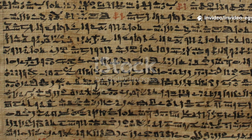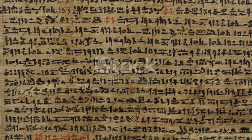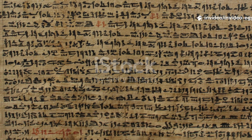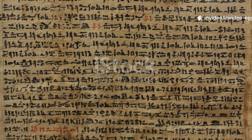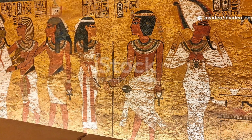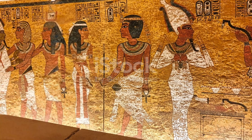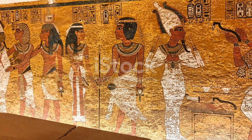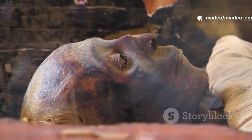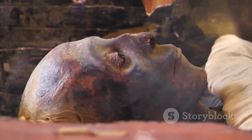For the ancient Egyptians, death wasn't an end, it was a transition. They believed that every person had a life force, Ka, and a soul, Ba, which would need to reunite with the physical body in the afterlife. To ensure this reunion, the body had to be recognizable and preserved. Mummification was not about creating a monster for a horror movie. It was a sacred act of ensuring eternal life.